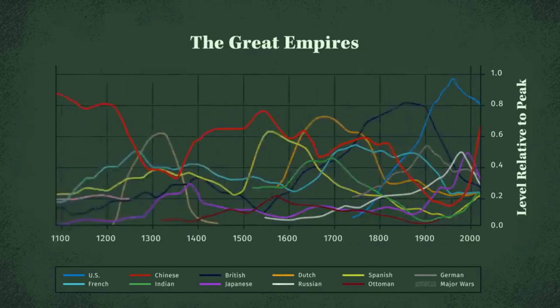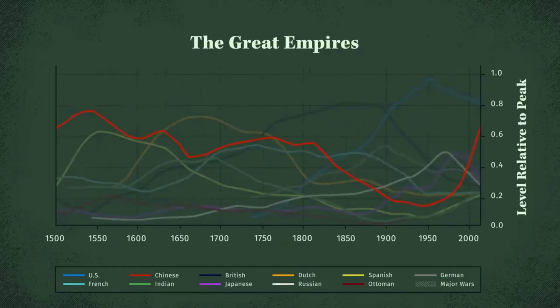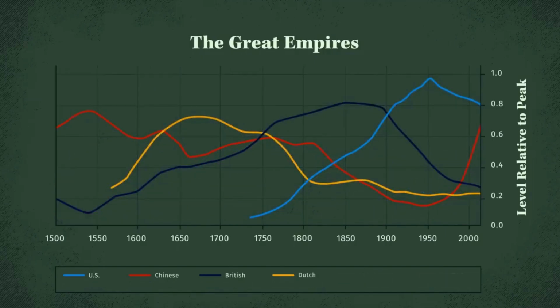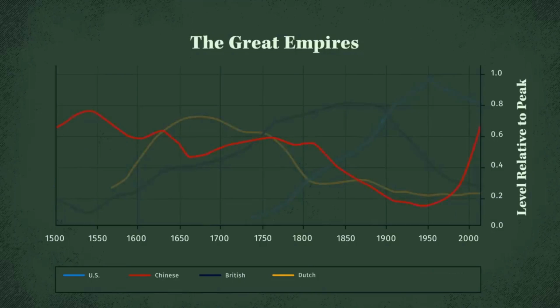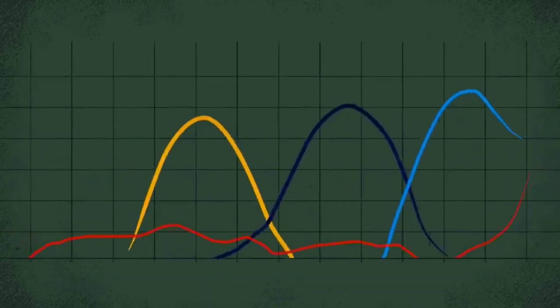To understand China's patterns better, I also studied the rise and fall of Chinese dynasties and their monies back to the year 600. Because looking at all these measures at once can be confusing, I'll focus on the four most important ones: the Dutch, British, US, and Chinese. You'll quickly notice the pattern. Now let's simplify the form a bit.